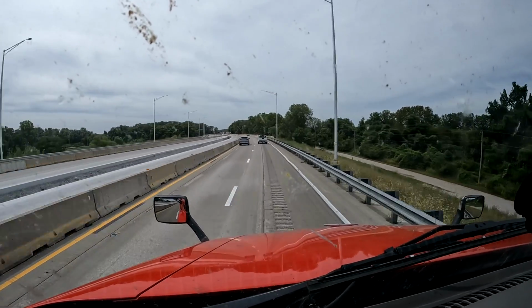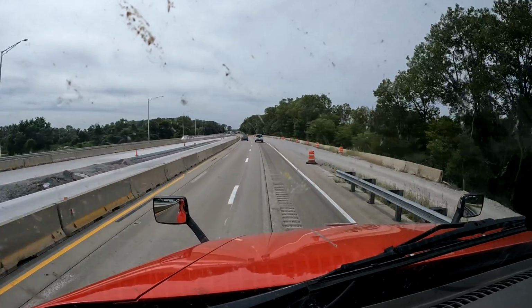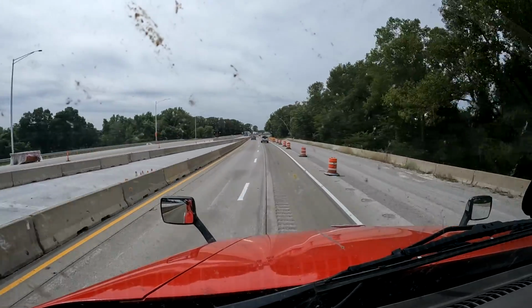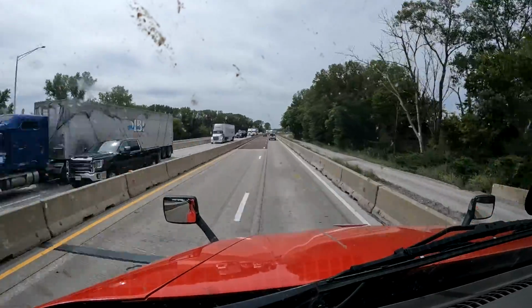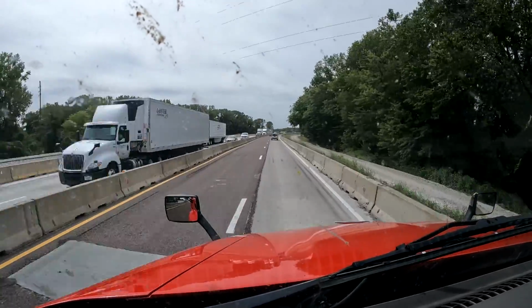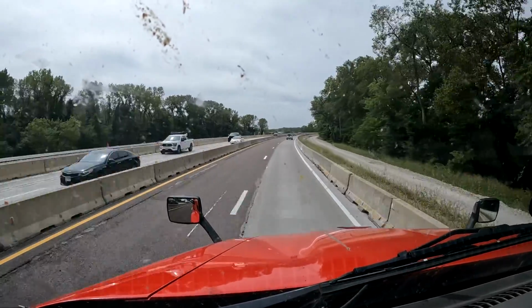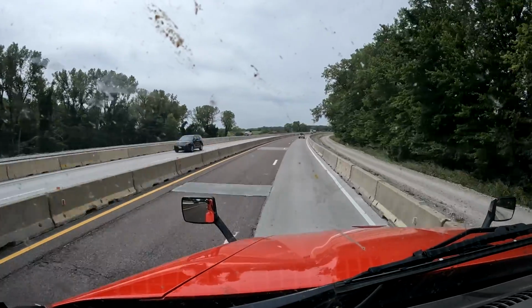I'm about to cross from Illinois back into Missouri. Give you a shot of this. It's a nice day. It's only 77 degrees, a little cooler than it has been, so I'm enjoying that. But yeah, that load turned out to be a booger.